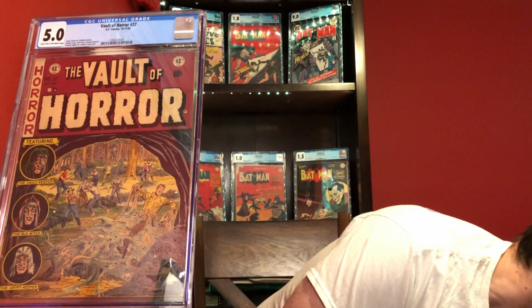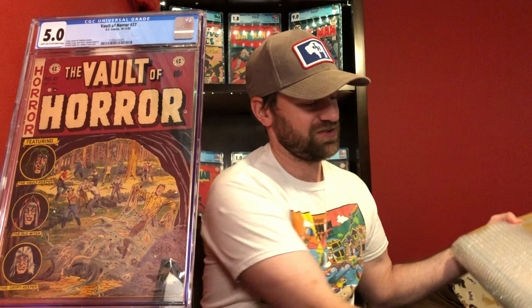So there's 2 packages of books. All right, so here's the other one. I'll cut into these, and then we will go over these books.